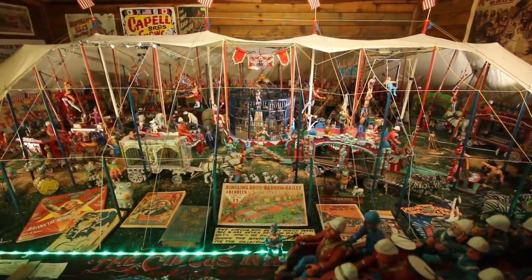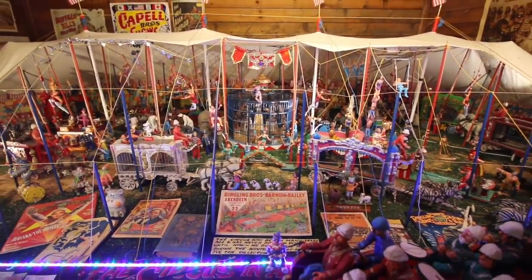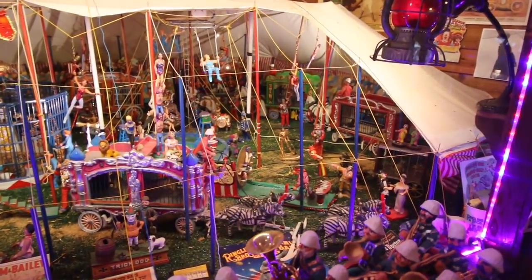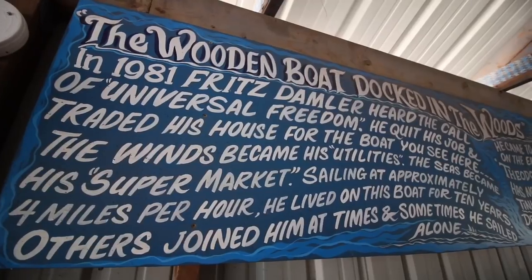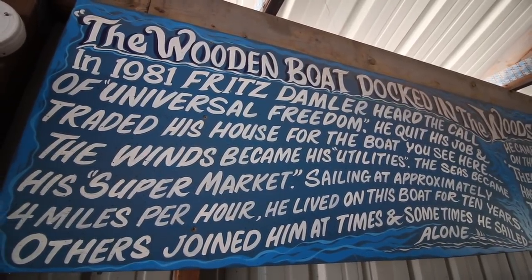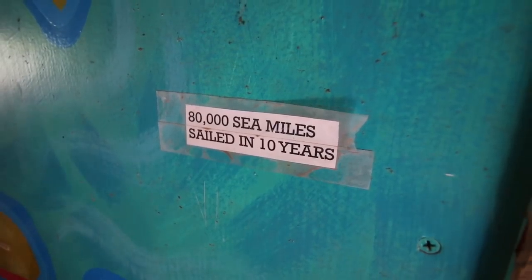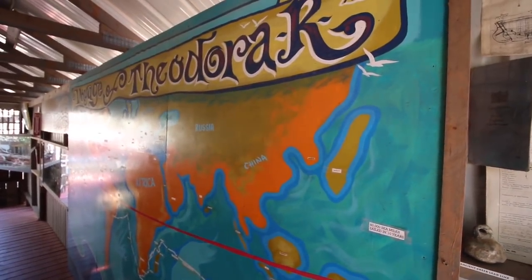Far left, you have a clown with dogs jumping through hoops. In the center, you got the lion trainer. And on the far right, there's a woman being spun around, having knives thrown at her. 1981, Fritz Daimler heard the call of the universal freedom. Quit his job, traded his house, and bought a boat. Then proceeded to travel 80,000 sea miles over 10 years. The voyage of the Theodora.